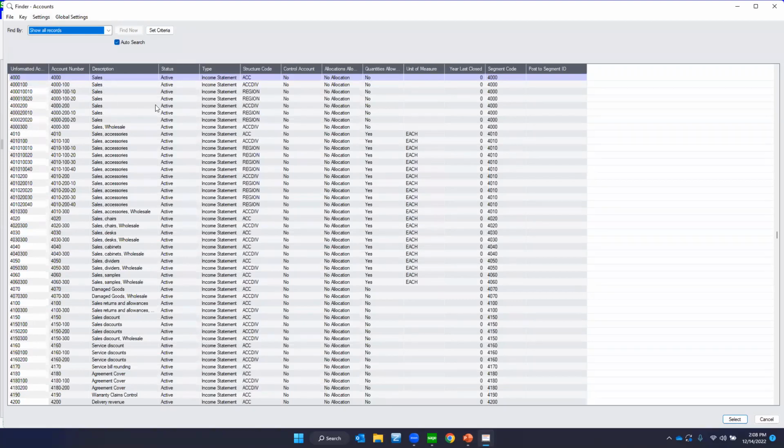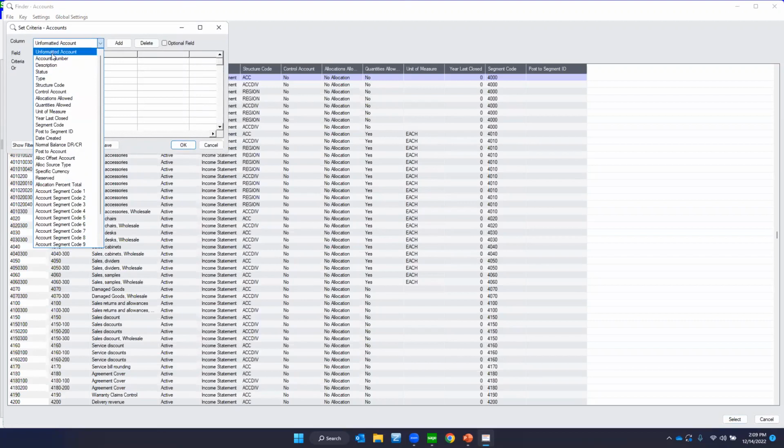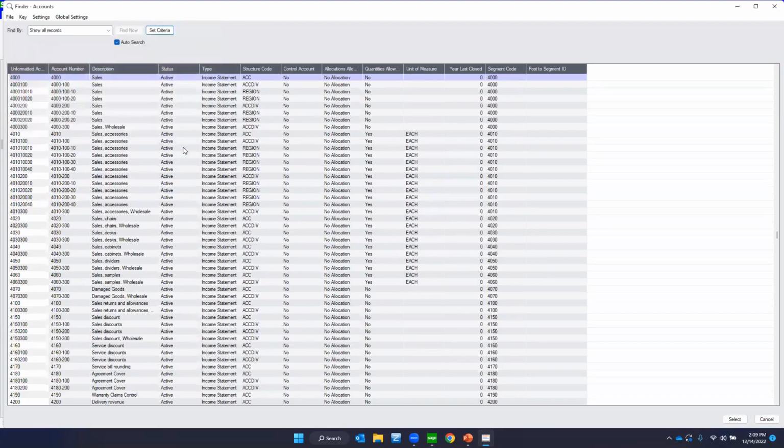Now, specifically looking for or quickly identifying some income statement accounts that may have been set incorrectly, what I like to do is I like to go to set criteria here, and I like to say my account number. So I select account number and I add it here. And I'll just double click in here and say is greater than, in my case, in my sample data, 3999, because everything before that in my world, in this sample database, is balance sheet accounts. So I'll just save that for a moment. So I'm only dealing with income statement accounts.